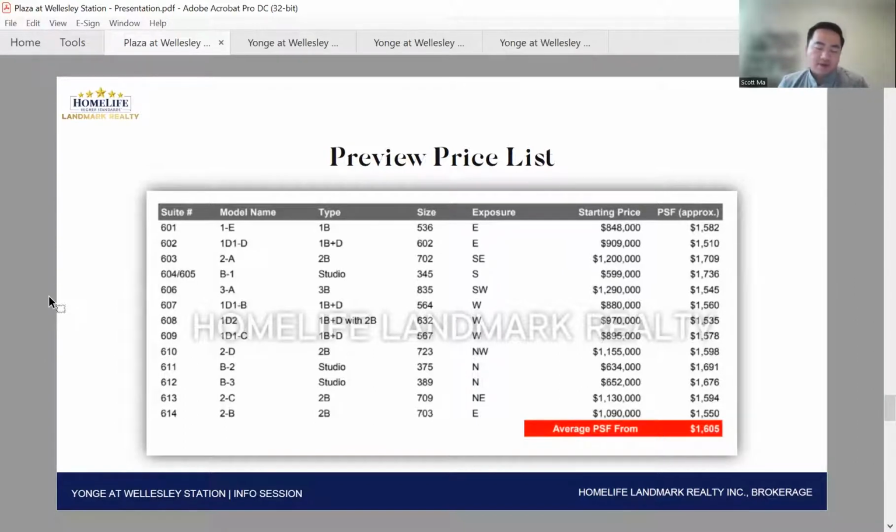If you're a long-time investor, you've kind of seen how the market has developed. And I think you will agree that $1,600 per square foot is very attractive considering you're buying at Yonge and Wellesley. It's a major area for growth and development. A lot of students, a lot of young professionals are moving here. They want to be in this neighborhood. They like being close to transit, close to the universities and financial core, and having all these great amenities right by where they live.